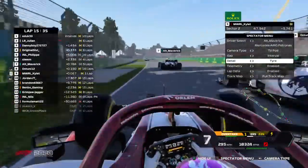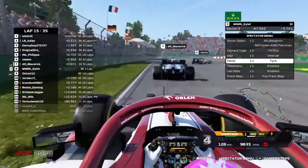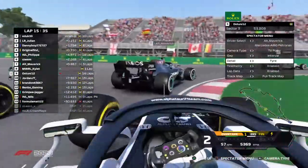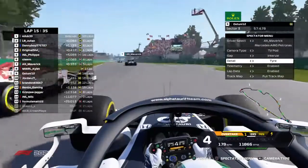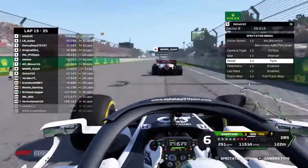So that's Bembo saying he can't connect to the servers to rejoin. Oh, unfortunate. Yeah, he's left. He's ghosted. As Ostuni gets overtaken by this group of cars.